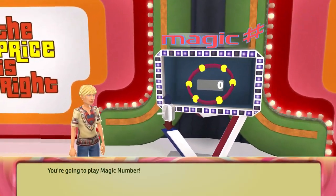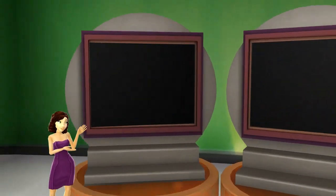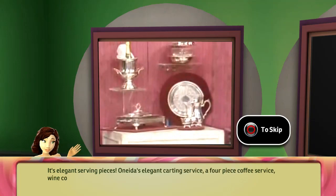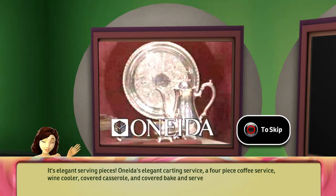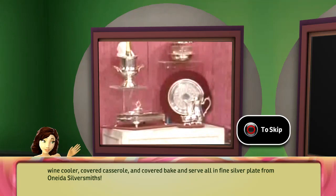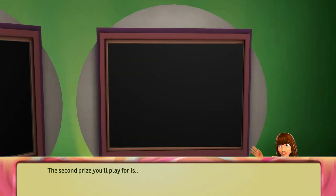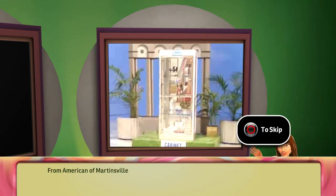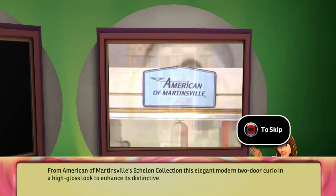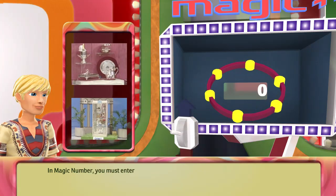Play Magic Number. Let's see. It's elegant serving pieces. Oneida's elegant carving service. A four-piece coffee service, wine cooler, covered casserole, and covered bacon serve, all in fine silver plate from Oneida Silversmith. The second prize you'll play for is from American of Martinsville Echelon Collection, this elegant modern two-door Curio in a high-gloss look to enhance its distinctive craftsmanship. From American of Martinsville.